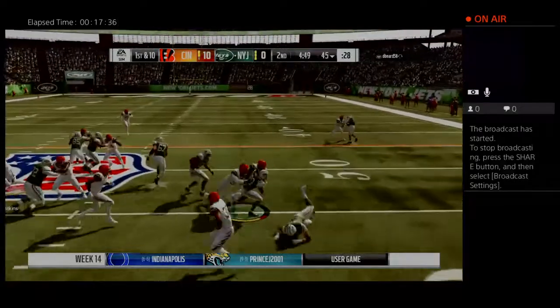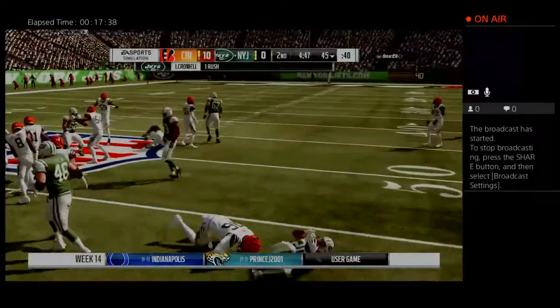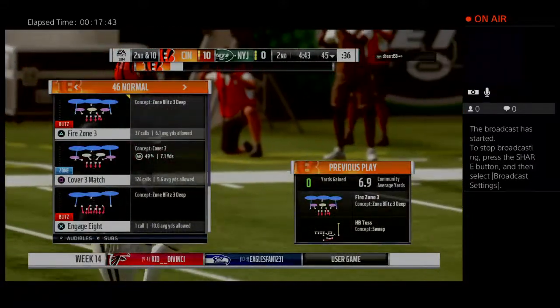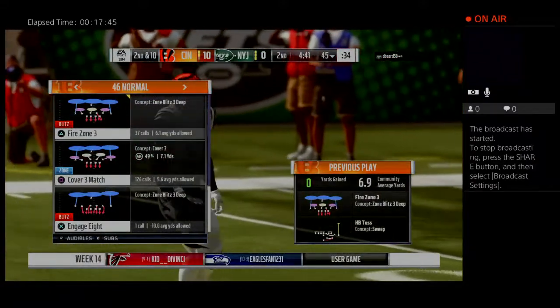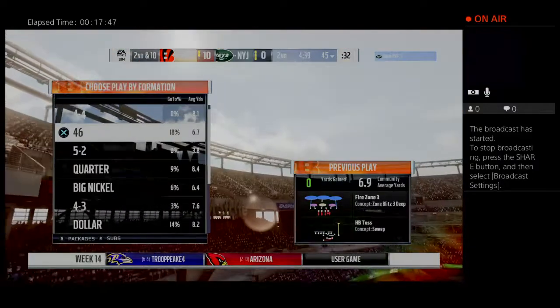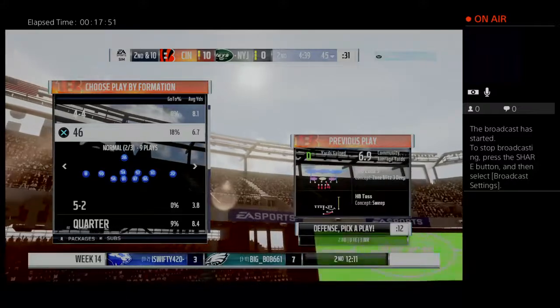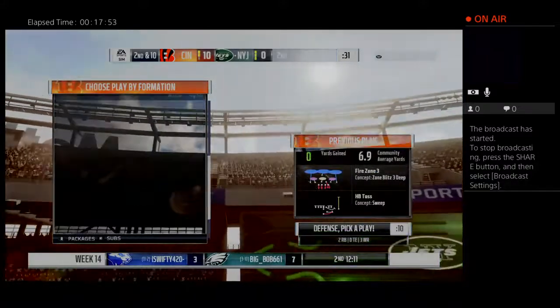Now a first carry for the backup, Isaiah Crowell. And nothing doing. He's immediately taken down at the line of scrimmage. Tackle made by Whitney Mercilus. Perfectly designed blitz right there. They took that one from the grease board to the field because they were able to free up their linebacker to get into the backfield and spill the play.